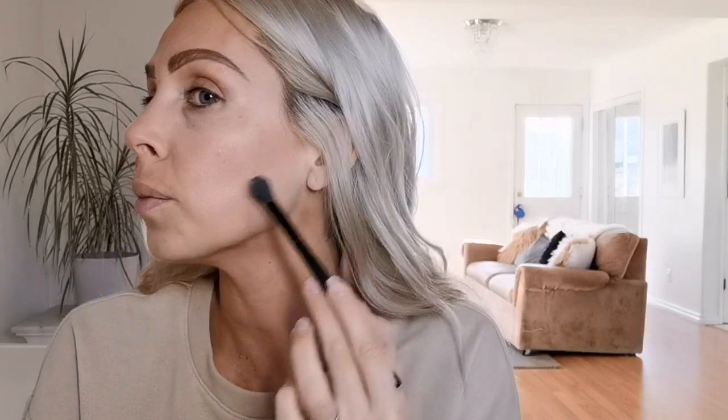And also this wears really, really well during the day. You don't see it on your little peach fuzz on the hairs of your face. It just lays really nicely. And I like that there's a hint of color to it. And then I'm just gonna go in under my contour.